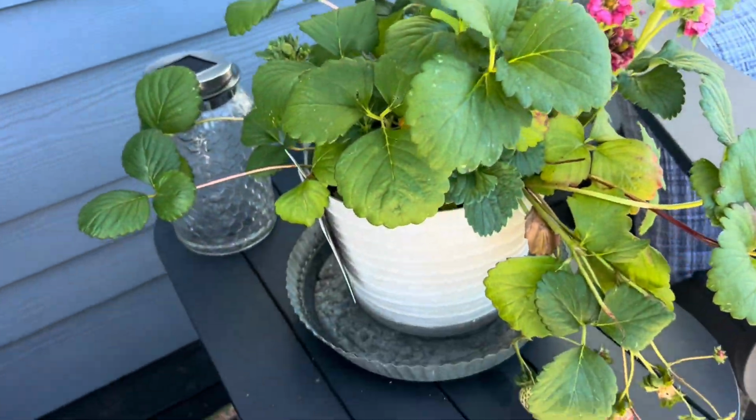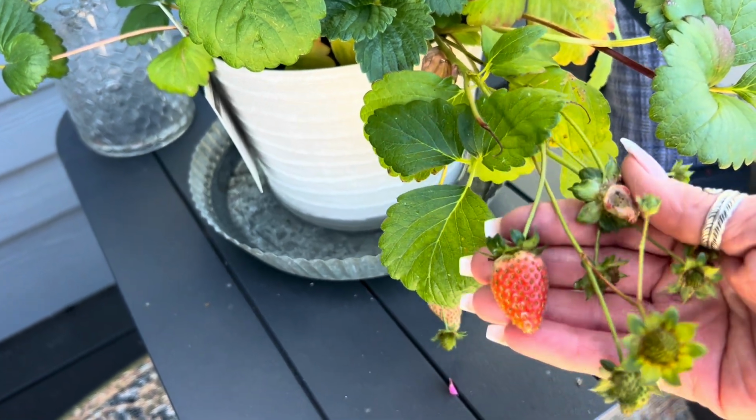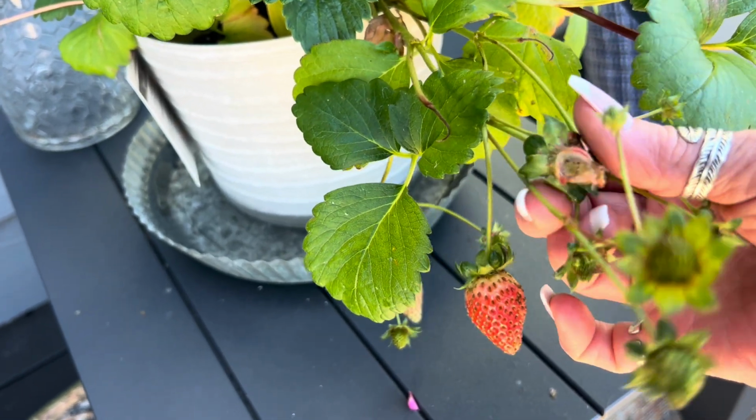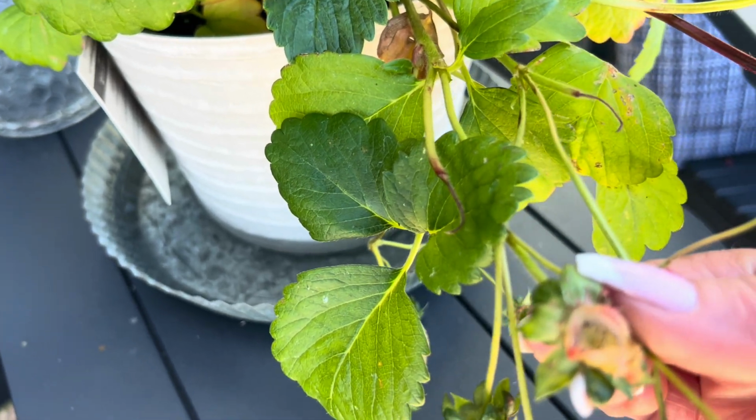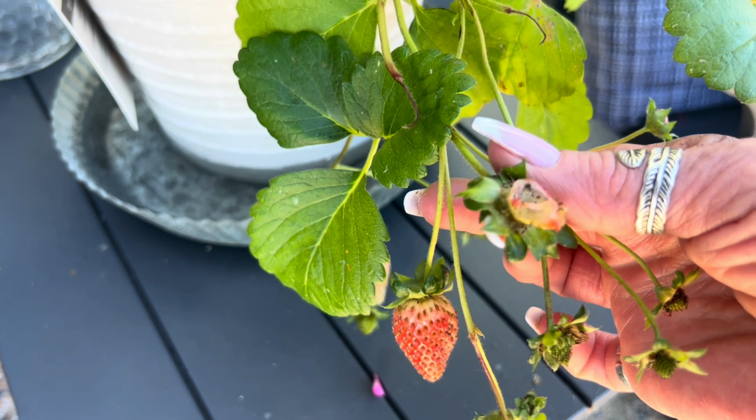Here's another beautiful little strawberry plant. I'm gonna get some berries. What happened there? I don't know what. Somebody already ate a berry. So I did buy, that's a bird.